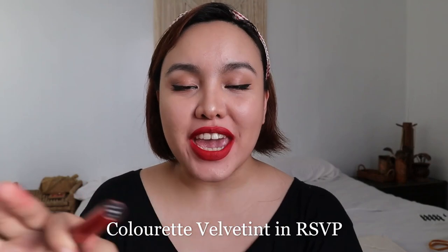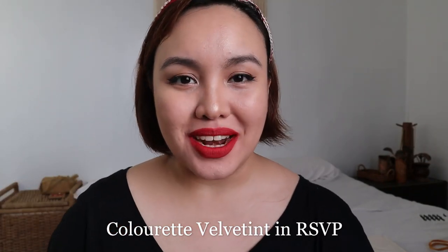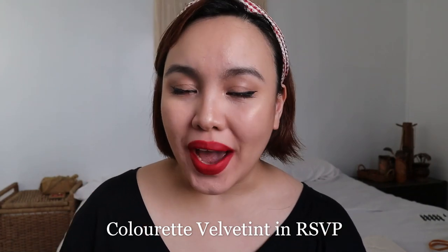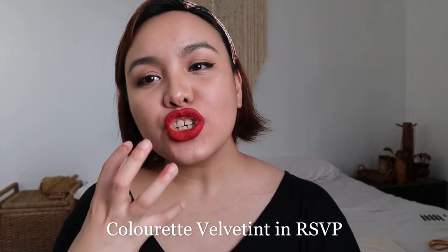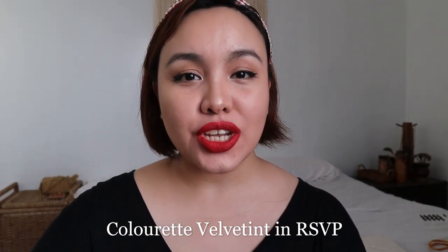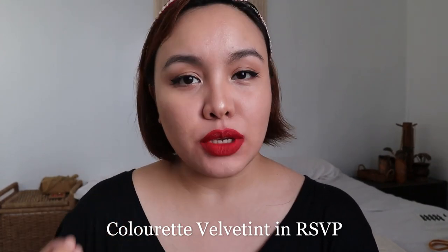Next product, you guys, another one from Colourette. I think kanilang Velvet Tint in the shade RSVP. This became one of my favorites because you guys, ang sarap lang ng formula niya. Ang ganda ng formula niya, ang ganda ng lapat niya sa lips. It's matte. It's quite long lasting. Pero yung shade niya, it's not like the best red shade I've ever tried in person. The way I see it, it's kind of on the muted side.